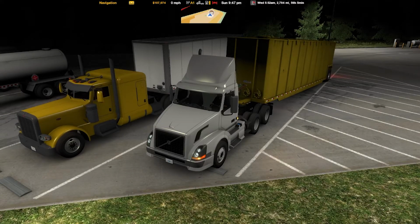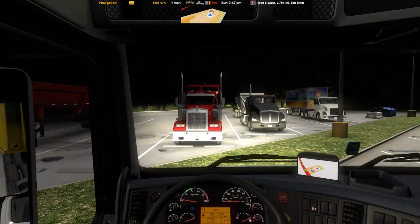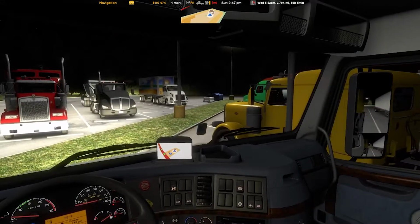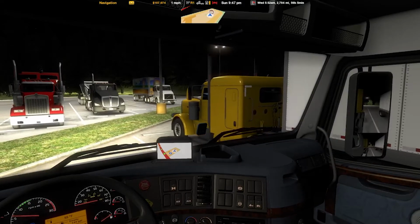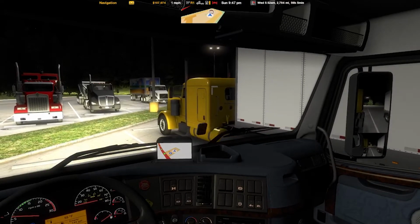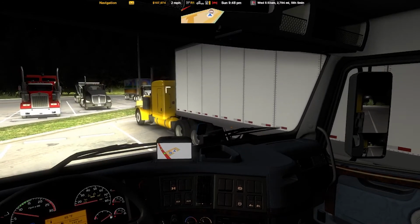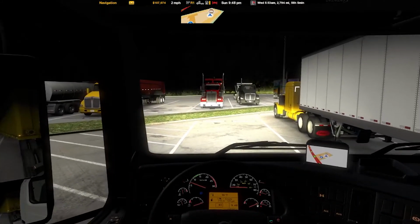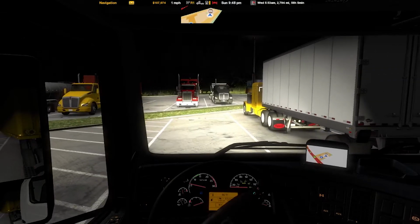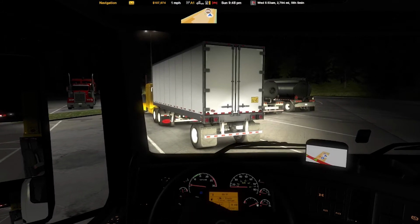Now, I've noticed that sometimes if I pull up at the first parking spot that I pull up in, it doesn't actually recognize it as a rest spot. But if I park like this and then I go into another spot, it does actually. So let's try that.